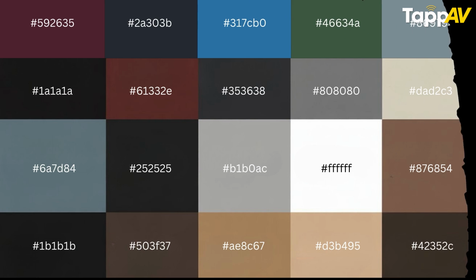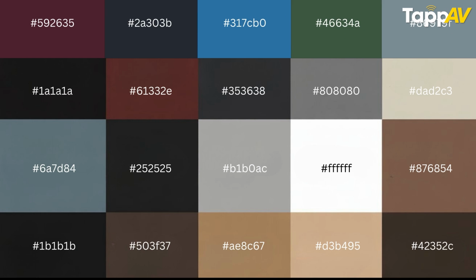Now these kinds of colors will work well in both scenarios, where they will try to absorb as much light as possible so that your home cinema experience is not compromised, but at the same time, when your guests come in, they would love the environment around. So always go for subtle wall colors.